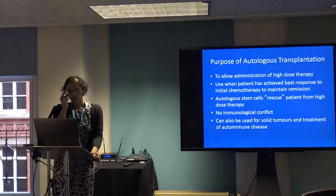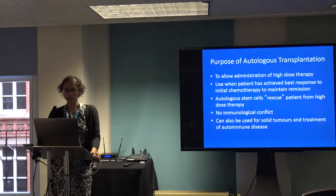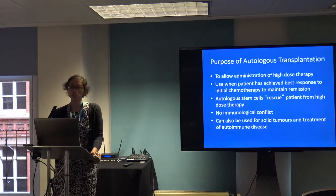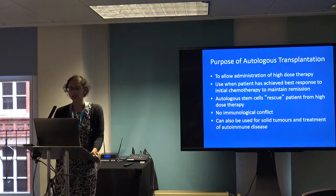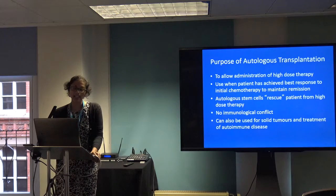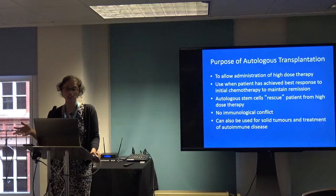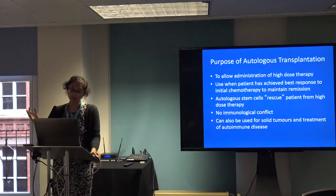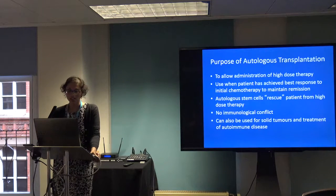So with an autologous stem cell transplant, if we focus on that for the next few slides, the purpose of this is really to allow the patient to receive a large dose, a high dose of chemotherapy. It's less about the stem cells that you're giving back; the stem cells are being given back to that patient to allow them to recover. What you're trying to do is to be able to give them the maximum dose of chemotherapy to try and usually to eliminate any residual disease.